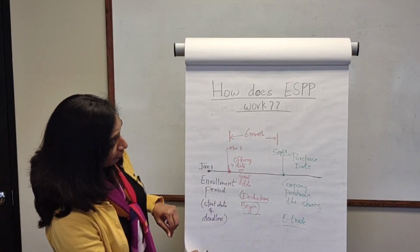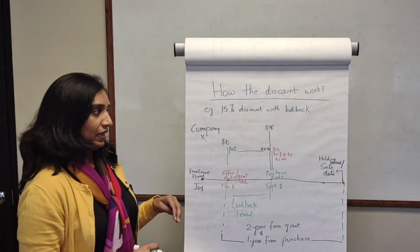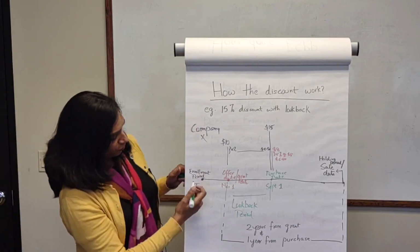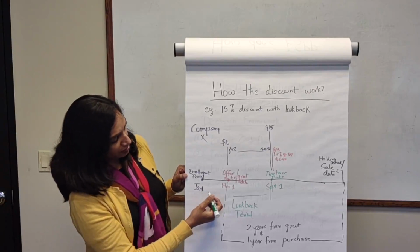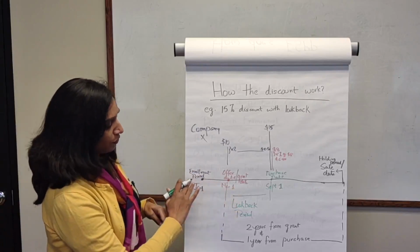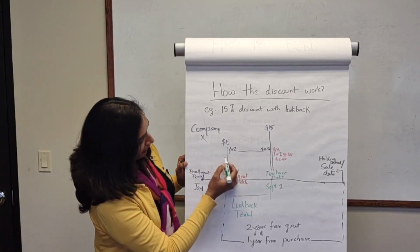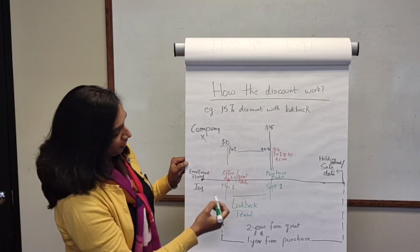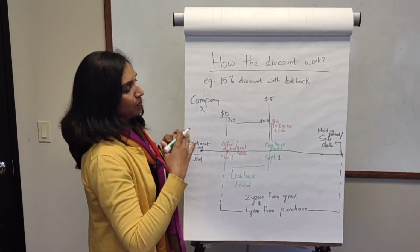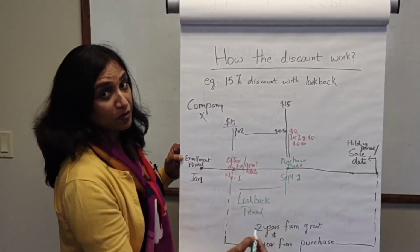Now, let's see how the discount works. Let's look at an example of Company X offering a 15% discount with look back. Again, from our previous chart, January 1st is the enrollment date, March 1st is your offer date or the grant date, and you enrolled into the ESPP program. The share price on the offer date is $10. Once you enrolled, for 6 months the company keeps deducting from your paycheck, putting it into an escrow account. And now on the purchase date, they're ready to purchase the shares.